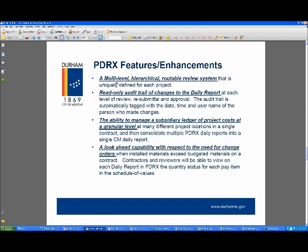It is an ancillary daily report system that complements Contract Manager and provides a multi-level, hierarchical, and routable review system that's uniquely defined for each project. It provides a read-only audit trail of changes to the daily report. That's another enhancement we wanted that doesn't come out of the box with Contract Manager. And it has the ability to maintain a subsidiary ledger in a SQL database, instead of using Excel spreadsheets, of project costs at the really granular level. So that addresses our Type 2 and Type 3 needs really well. It also provides a feature that's really important to us, which is a look-ahead capability with respect to the need for change orders when installed materials exceed budgeted materials on a contract. We can answer more questions about that later.